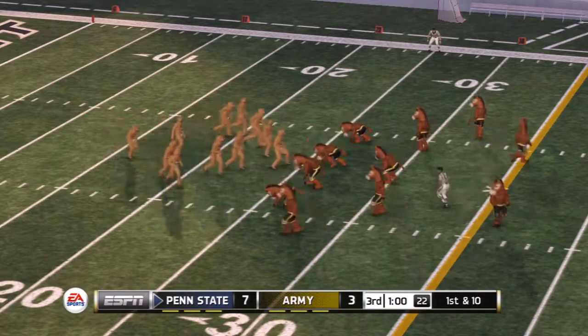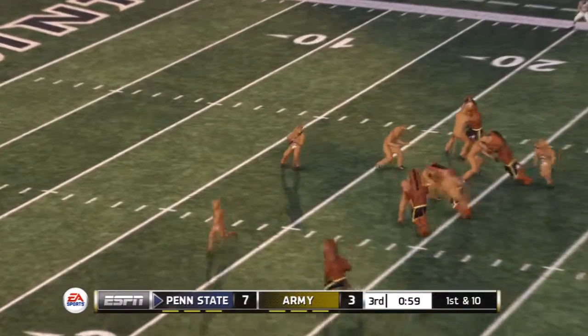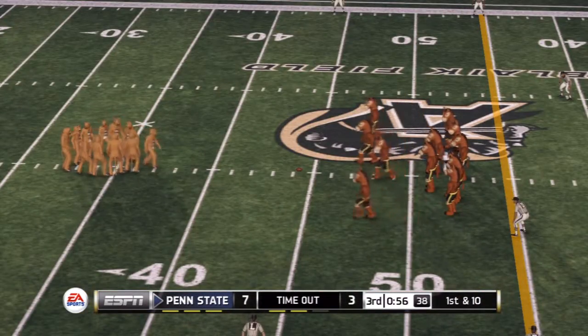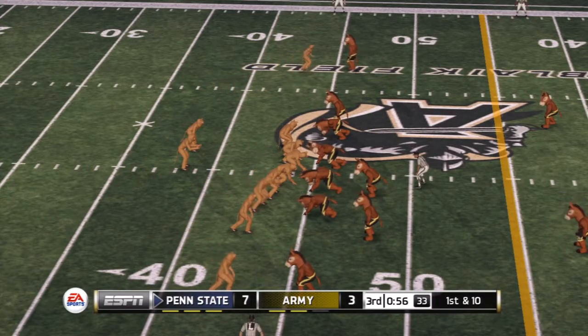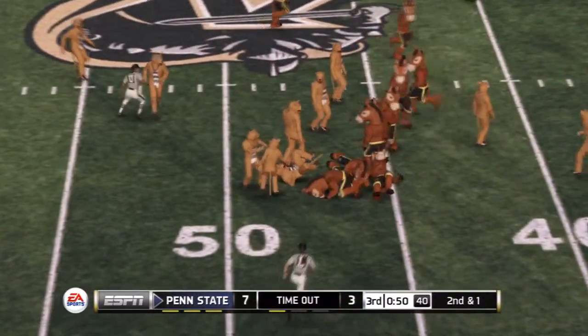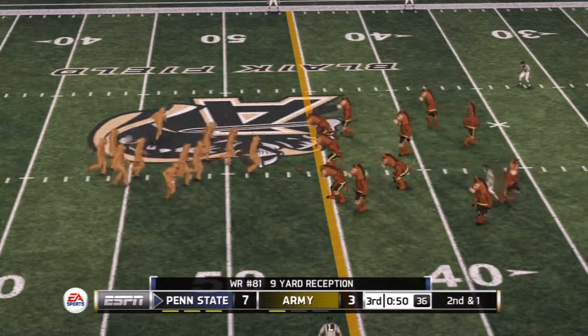From their own 25-yard line, first down. Pass, and he's taken down right around the 44-yard line. Army just took their first time out. That makes it first and 10. He looks to throw on first down. Quick throw onto the receiver. That's a great tackle at the 46. It's second down now. They're just a few feet away from that first down marker.